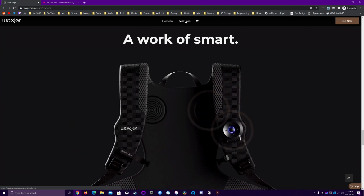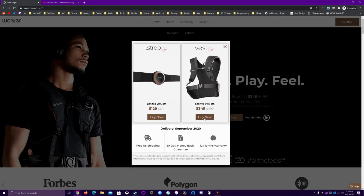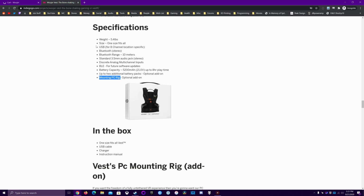So, okay, this is the end of the page here. Let's see what happens when we go. Oh, that just brings us up. Okay. So I think we can get some more information if we go to the actual advertising page. The one thing that this new one is lacking that the other one had was this mounting capability that you can mount a PC to it and move around in VR while wearing your computer.